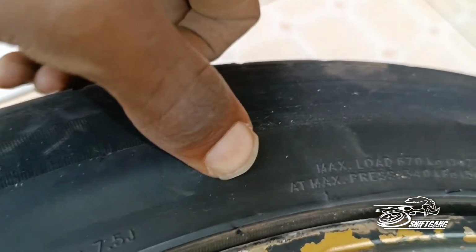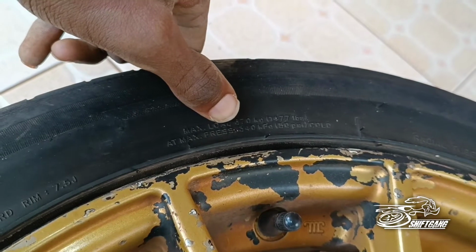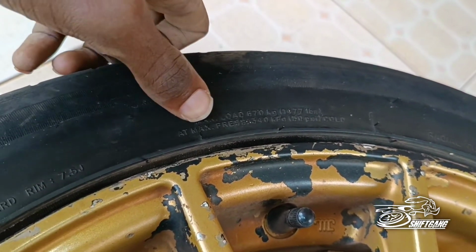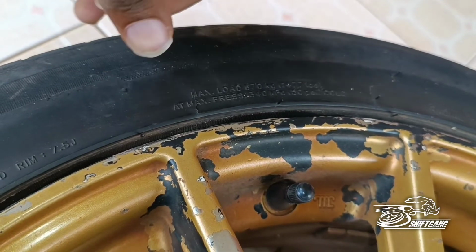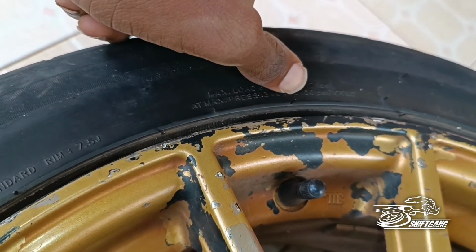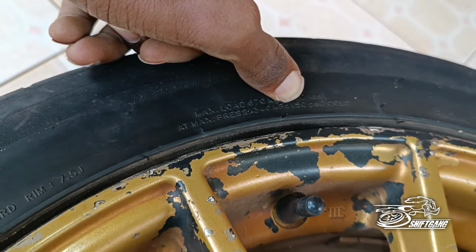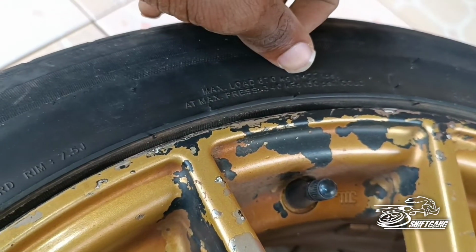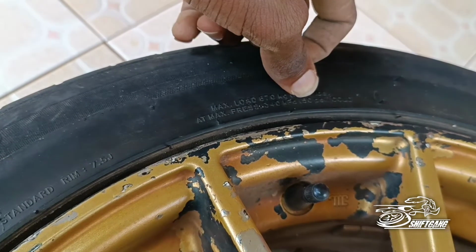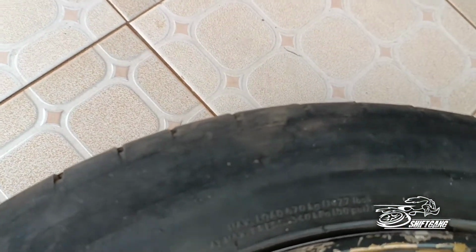Now max pressure is 50 psi. Yeah, if you can read that, let me show you. Max pressure is 50 psi when cold. What this simply means is that when this tire is cold, not when hot, when you've parked the car, the maximum pressure that this tire can hold is 50 psi. So this does not mean that this is the pressure you should put on your tire at the petrol station. No, that one is written on the driver door of your car or in your owner's manual, so you can check that. This simply means the maximum pressure the tire can have when it is cold, when it is at a standstill.